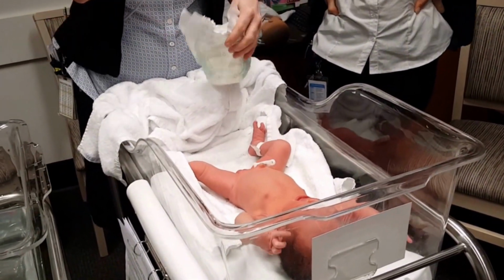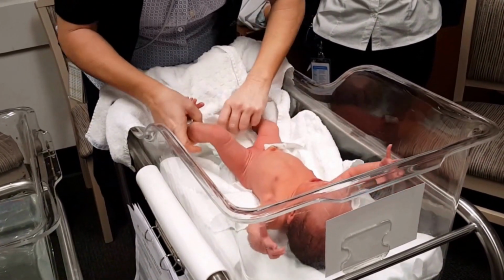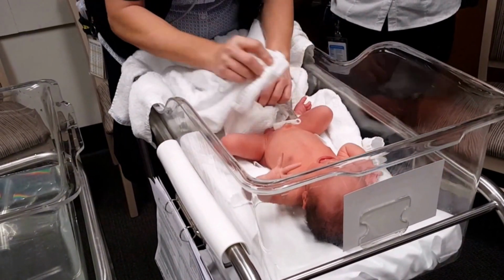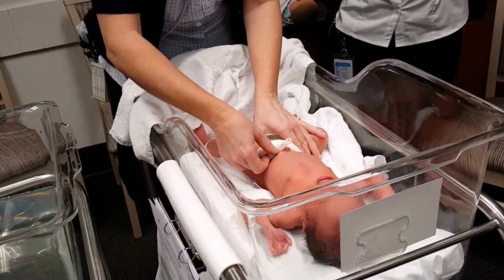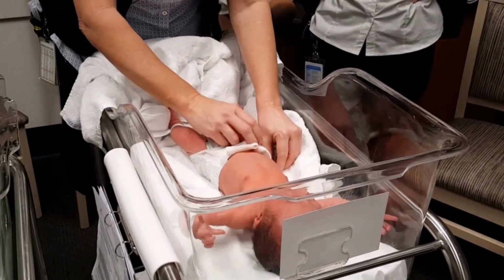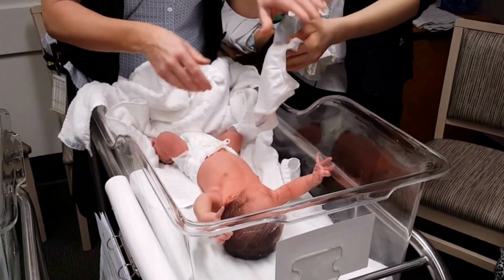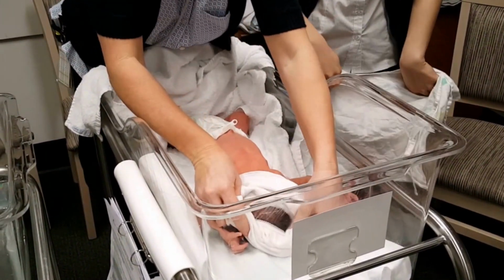Don't forget to tick it off your feed chart. We get her dressed quick because she's cold. Up to you if you want to put the nappy over the cord, or under. She's little, so I'm going to put it under. Just get a singlet and gown just behind you there. I just wanted your nappy on, but you weed before I put it on.